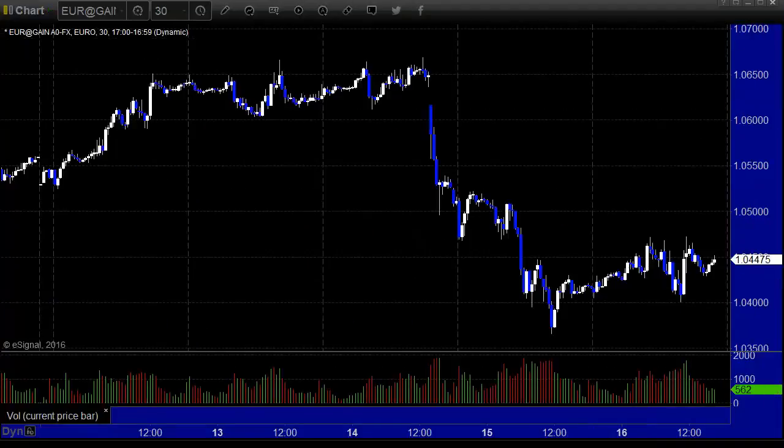So the euro dollar high to low for the week is just short of 300 pips, almost 300 pips. Most of the move was, starting the Fed announcement. You can see that with the gap on Wednesday, and then it kept going. We had a nice winner out of that, actually. And then that was most of the move.